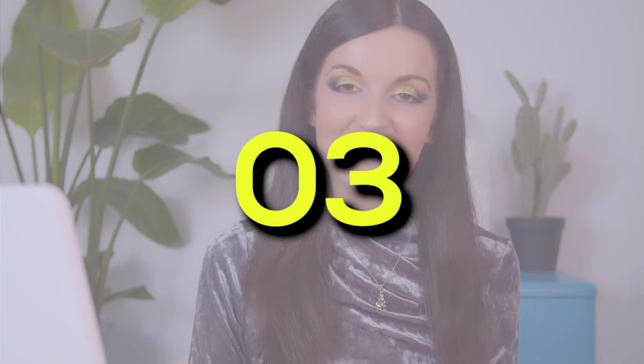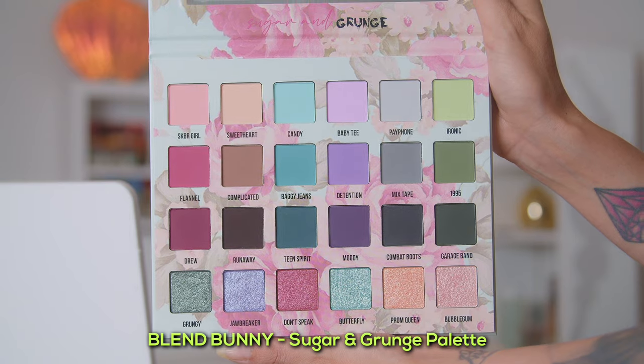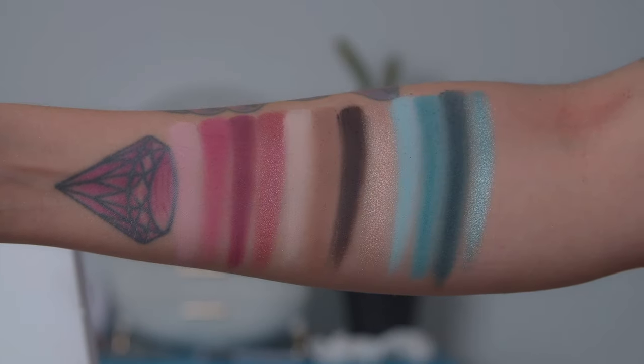So number 3, it's gonna go to Blend Bunny Cosmetics. This is the Sugar and Grunge palette. In the beginning, I did not think it would make it to my top 3. What I truly love about this is that this is inspired by the 90s. And I'm a 90s child. So when I'm reading all of these different shade names, I get a flashback. And it's very nostalgic for me personally, but also just the looks that I can create with this palette.